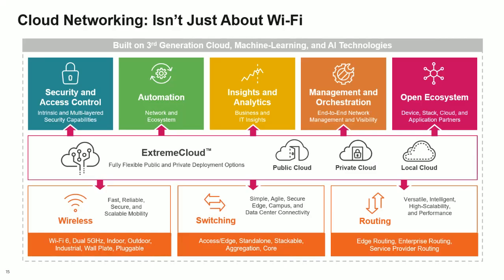And to close, folks, this isn't just about Wi-Fi. I hope you get a sense of that in some of the packages that you've seen here that we've talked about. We're talking about becoming the industry's first end-to-end cloud-driven networking enterprise. So we're showing wireless, switching, routing, all feeding up into ExtremeCloud in its various consumable forms, and the ability to leverage common northbound utilities, controls, data sets for next generation true cloud environments.